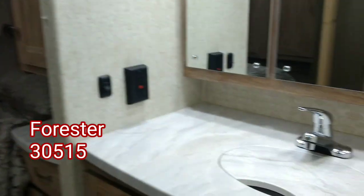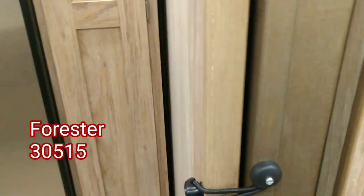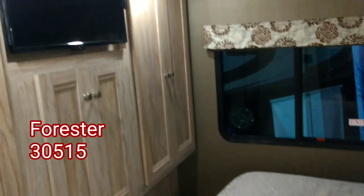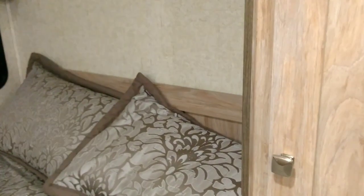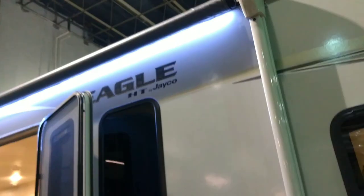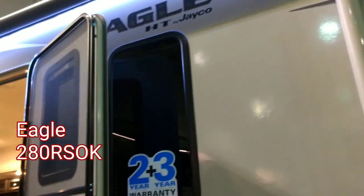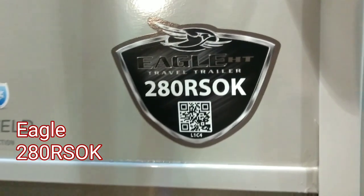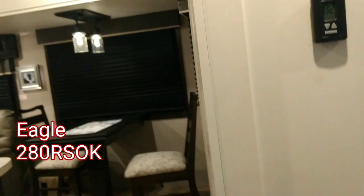Got a sink on this side, and your toilet and shower in here, and the bed, entertainment center. Really nice. Lisa got excited about this one. It's a travel trailer. It's not the model that I go nuts over, though.